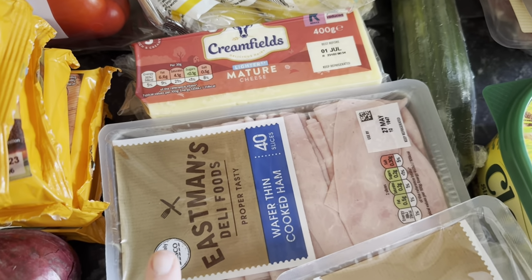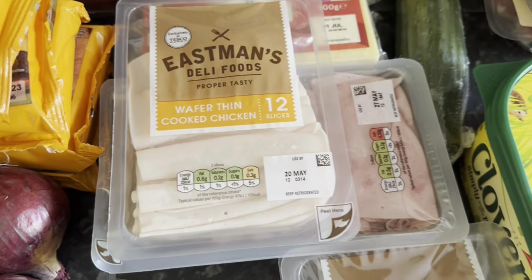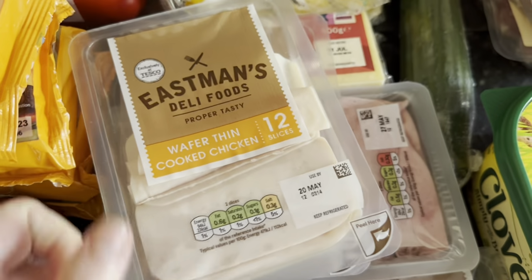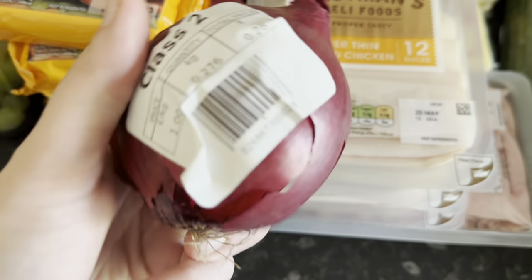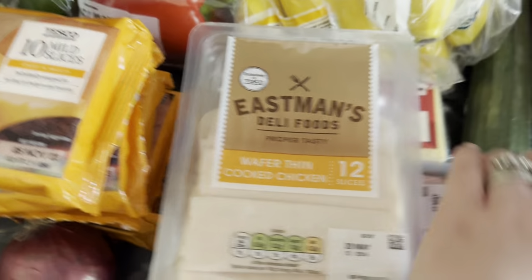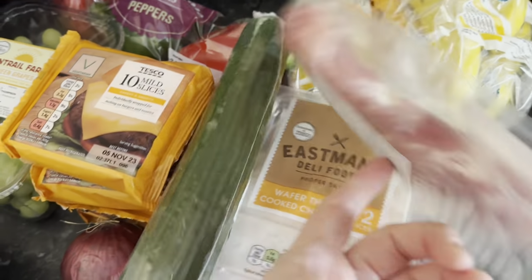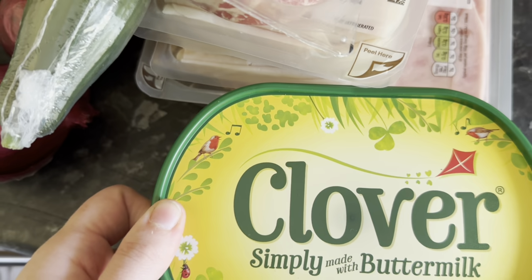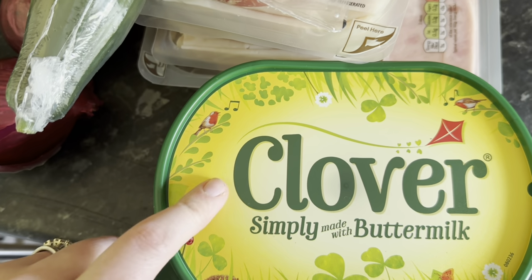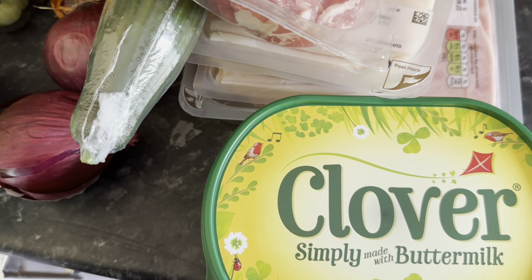Wafer thin ham, 40 slices, and then we got some of this wafer thin cooked chicken because they had no chicken roll in stock, but it just tastes the same, so they like that as well. And then we got 2 red onions. I thought I did only order one, but apparently we've got 2. A cucumber, 3 packets of this unsmoked bacon, and again a Clover margarine, because this is on Clubcard offer for £3.40 at the minute.